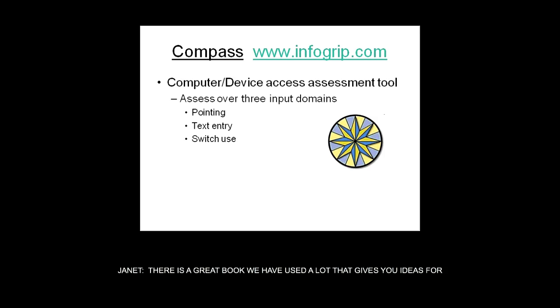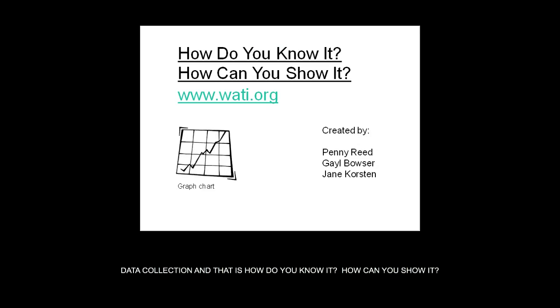Okay. There are other tools out there, but I wanted you to realize that if you're seeing a report and they talk about Compass or Stages, you have a sense of what that means. And there's also a really great book that we've used a lot that gives you ideas for data collection. And that is the How Do You Know It? How Can You Show It? book. And again, that's free. You can download the whole thing or chapter by chapter off the wati.org website. And that actually gives you some really handy forms in the back for looking at different things for voice output, the device evaluation summary, writing speed and accuracy, vocabulary use. It's got a lot of neat templates in the back.